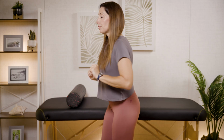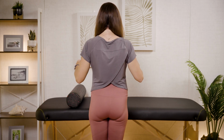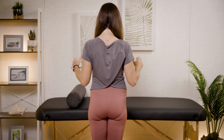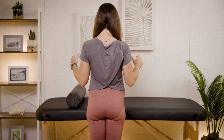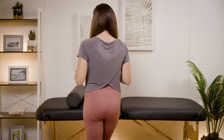So in order for you to do this, you're going to think about that spine. You're going to squeeze those shoulder blades down and back, pinch them, hold for about 3 to 5 seconds, and then relax. And again, squeeze down and back towards your opposite back pocket, hold for 3 to 5 seconds, and then relax.